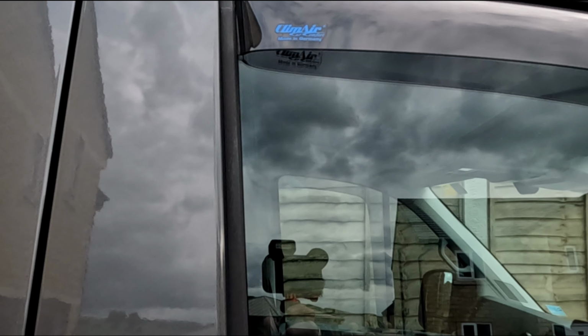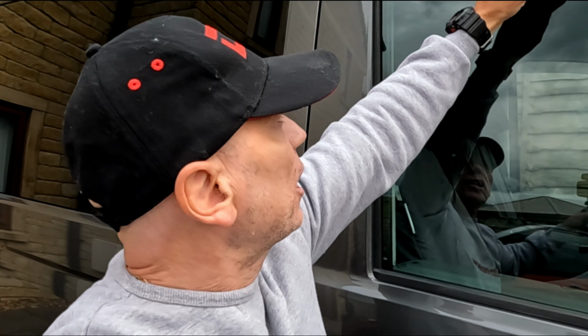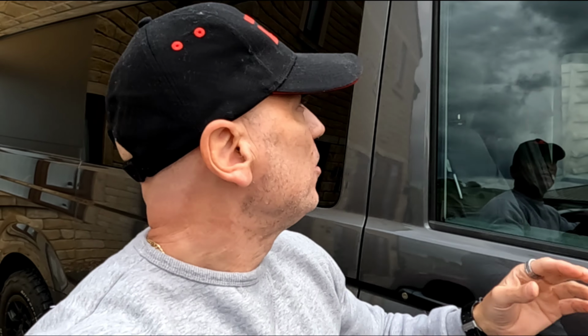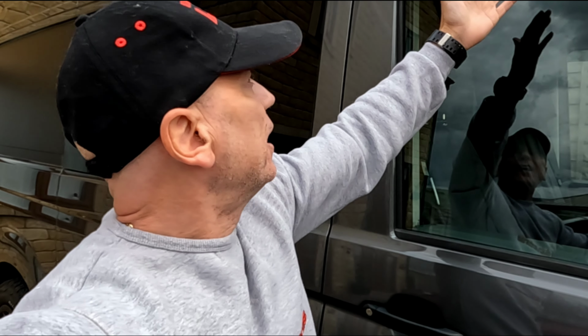Now the good thing about having wind deflectors is, obviously if it's raining, you can have the window down a little bit and the rain doesn't come inside. Now this works really well, because if it's warm or you want some fresh air when you're camping, especially if you're on a campsite, you can just wind your window down a little bit and it allows the air to come in and you don't have to worry about the rain or anything. So this is something that for us, we class as an essential, because we had it on our other camper van, and it's the first modification that we got done when we got our van.